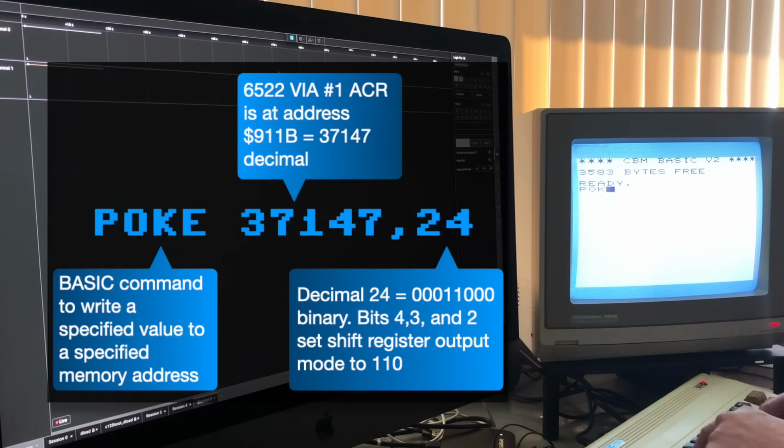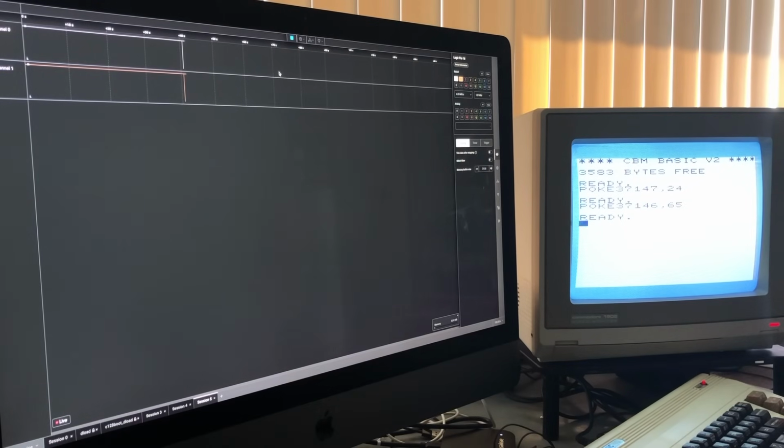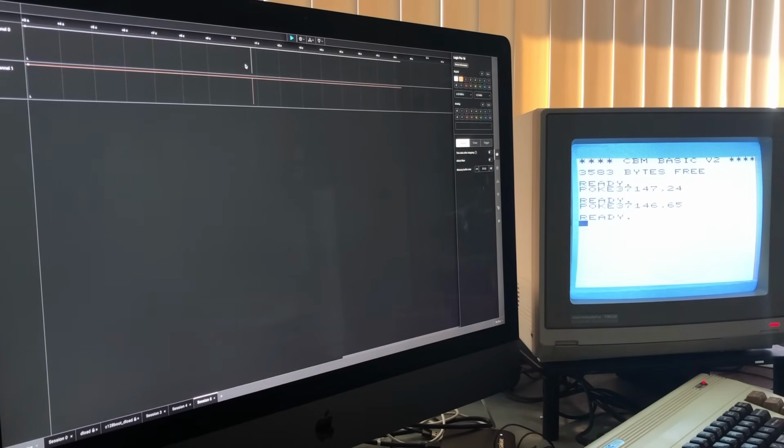This first poke command, the details are on the screen if you care, but you don't need to worry about it. It's telling the 6522 which mode I want the shift register to operate in. And this poke tells the 6522 the value of the byte I want it to shift out. I randomly picked decimal 65. And magic! The moment I pressed enter, you saw the signals go across the data and clock lines. I'll zoom in on them. That way we'll be able to see what they look like.